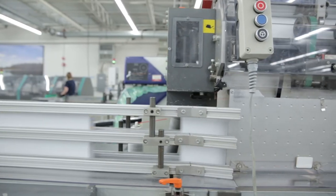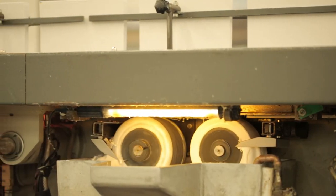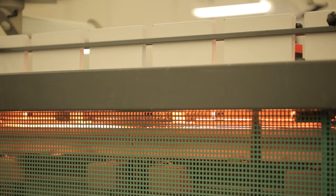Then it's time for back gluing. On the book block, you'll notice there are tiny little holes from sewing that run along the spine. Those holes need to be filled with glue. The book then runs through the heater and drying line to allow the glue to cure and to allow a little extra time to dry.